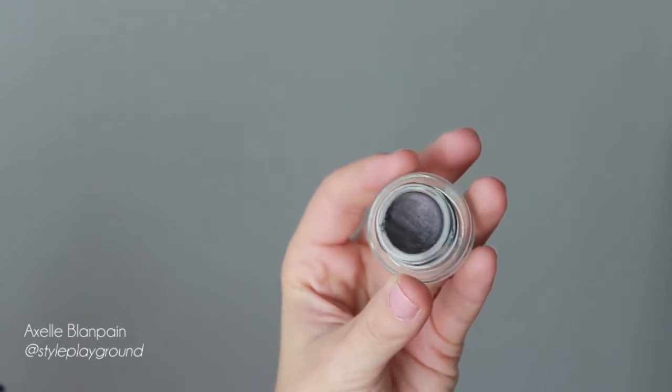That's what I'm wearing on my eyes today. I just love it. It looks perfect for every day. It looks a bit more natural than black. It's not as harsh as black. So that's something I really like.